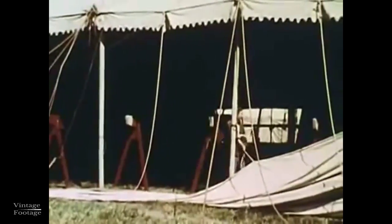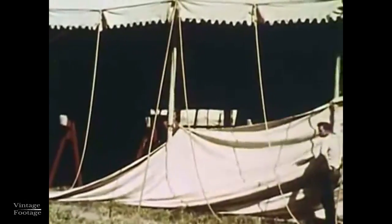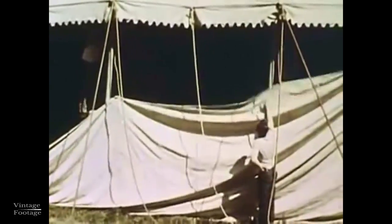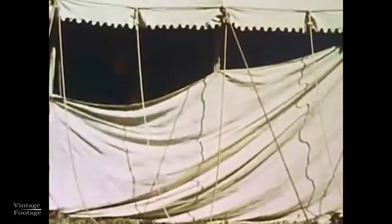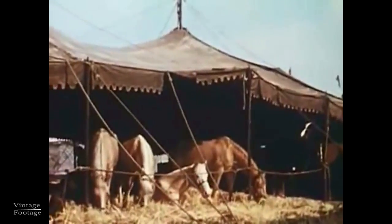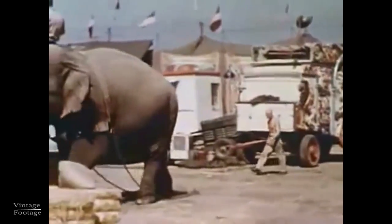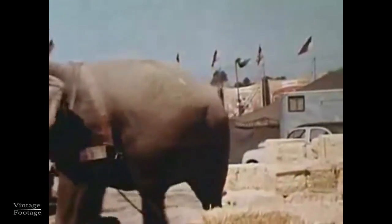Finally, the seats were set up and the sidewalls were hung in place. When the tent was in the air, it was easy for anyone to see why we called it the Big Top. By noon, all the tents were ready and the animals were under cover. The heavy work of the elephants was done, and they had time for a well-earned rest before the big show.